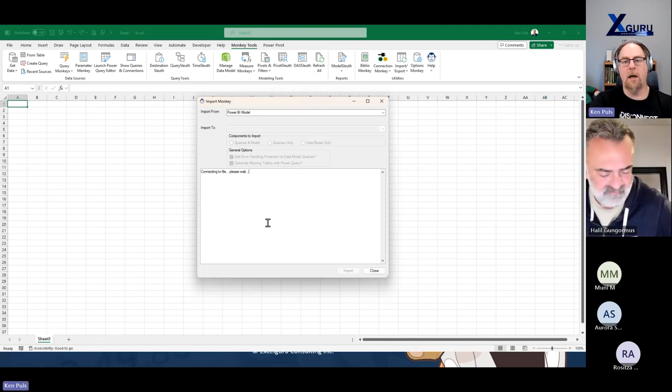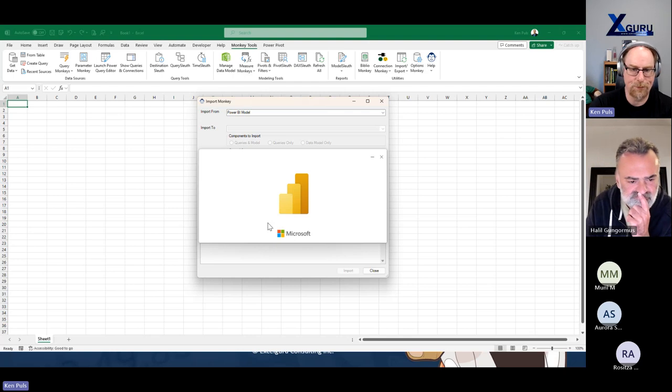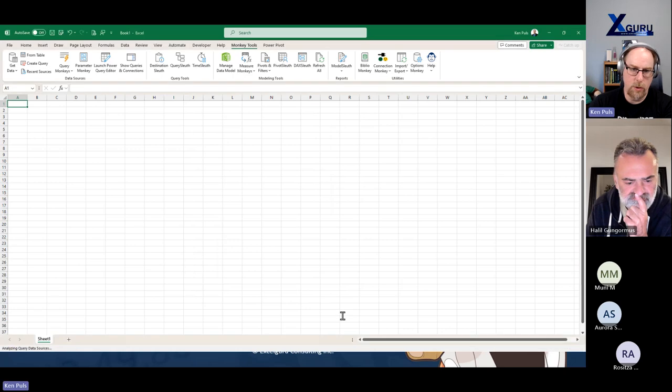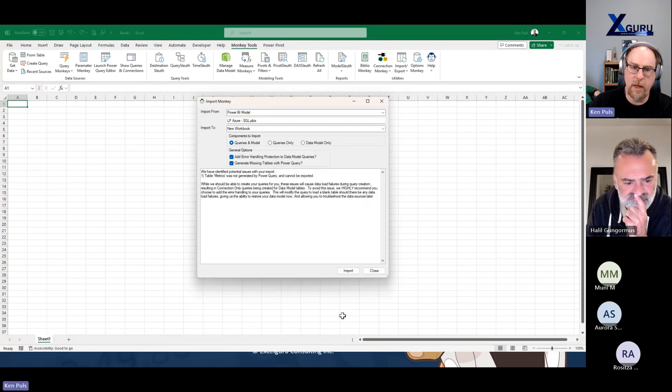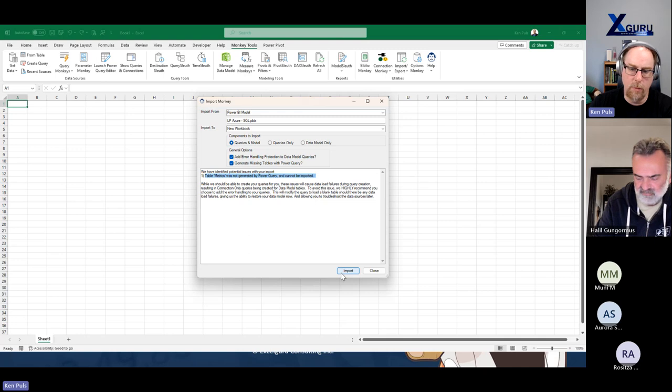It's going to connect to this file and it's going to read a little bit of stuff. So just wait for this to happen. Hopefully it shouldn't take too long. There we go. So it says, look, we've identified that one of your tables was generated as a calculated table. It wasn't generated by Power Query, so we can't import it, but we're going to try and do something a little bit differently for you here. Would you like to add error handling modeling protection? Highly recommend you do this and generate missing tables. Absolutely.